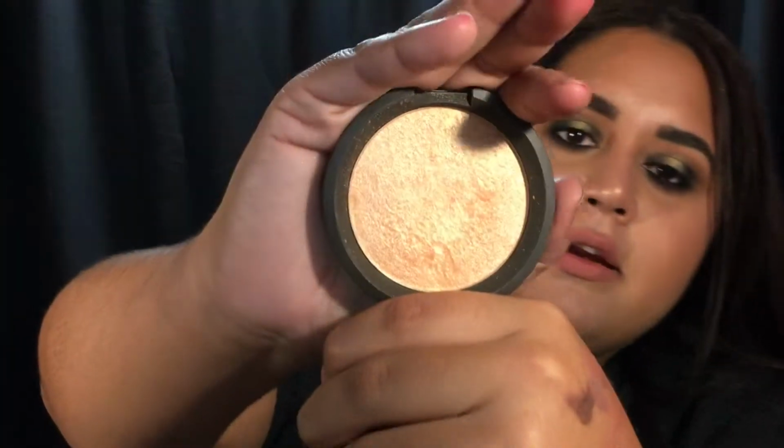This has been out for years now, but it will forever be my favorite highlighter. You can see, look, just one swipe. The swatch for the Champagne Pop, and that's just from far away. This is absolutely gorgeous. My favorite, forever my favorite.